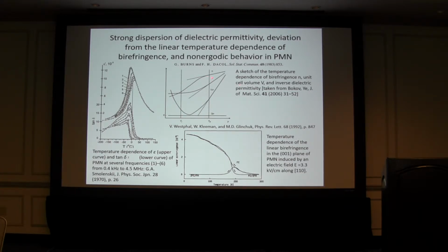The next feature is the deviation of birefringence from linear temperature dependence at some temperature, which we now call the Burns temperature. And finally, the non-ergodic nature of PMN and relaxors.